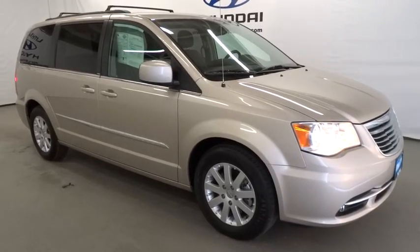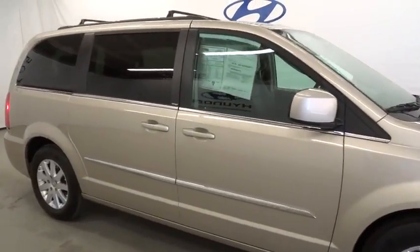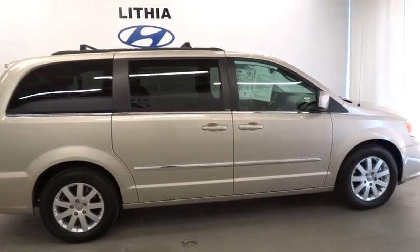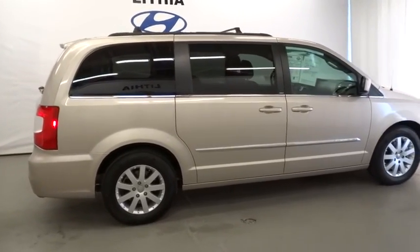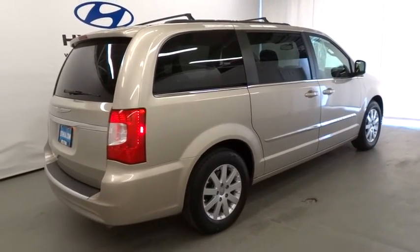The 2013 Town & Country. Town & Country's V6 engine provides plenty of power while still providing the fuel efficiency you look for in a vehicle. Tow up to 3,600 pounds when your Town & Country is equipped with a towing prep package. Seat 7 comfortably and choose from stow and go seating or the innovative swivel and go seating.